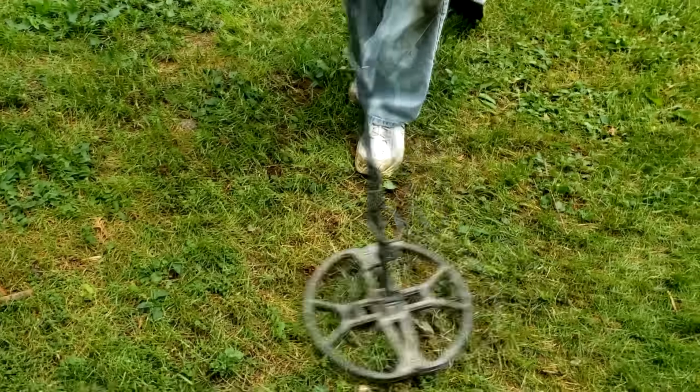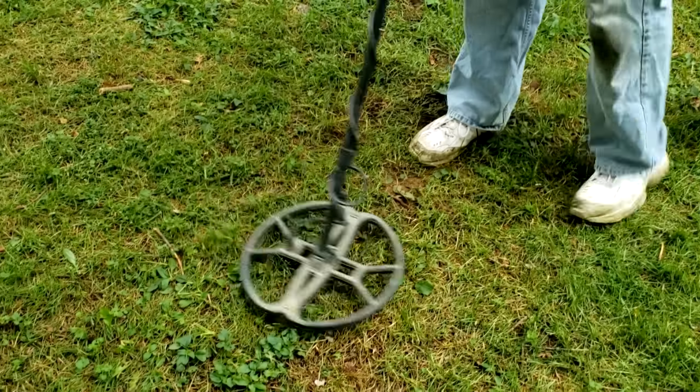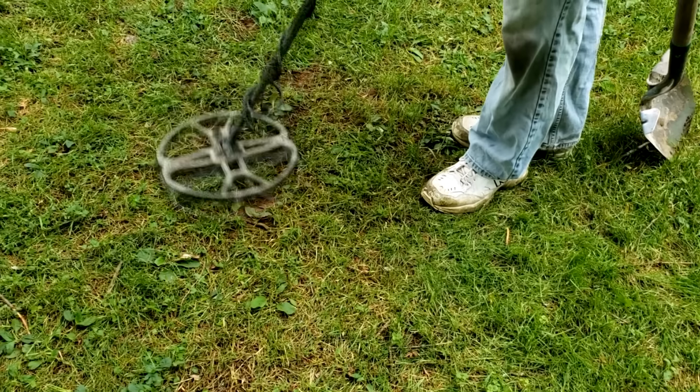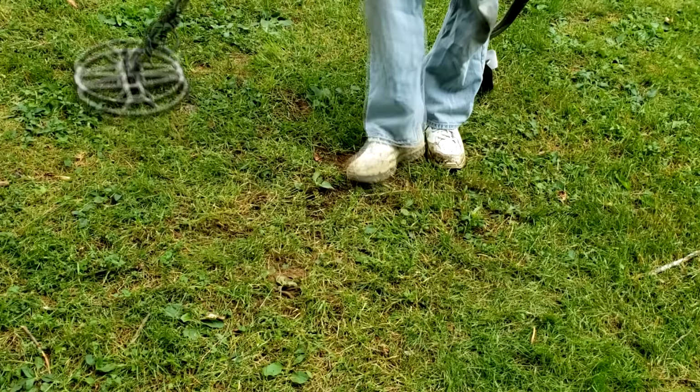Don't you guys normally have like the little spray with the water? For silver and stuff, we could use it, but we don't want to do that. Bunch of signals here, huh?